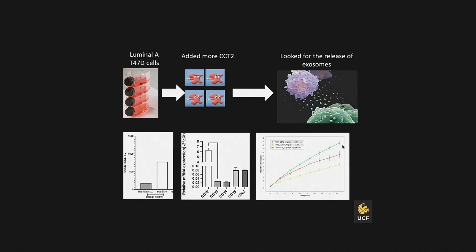This is a migration assay. And what this line shows is how fast these cells are moving. The red one in the middle is kind of the control. That's how fast the control cells move. When you add more CCT, that's the green line. These cells start moving really fast. They start migrating all over the place. And if you take away CCT2, that's the yellow one, they stop moving.